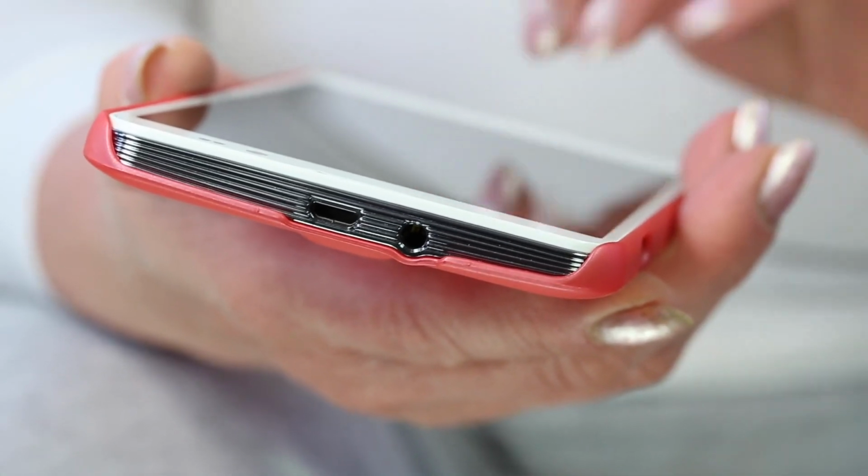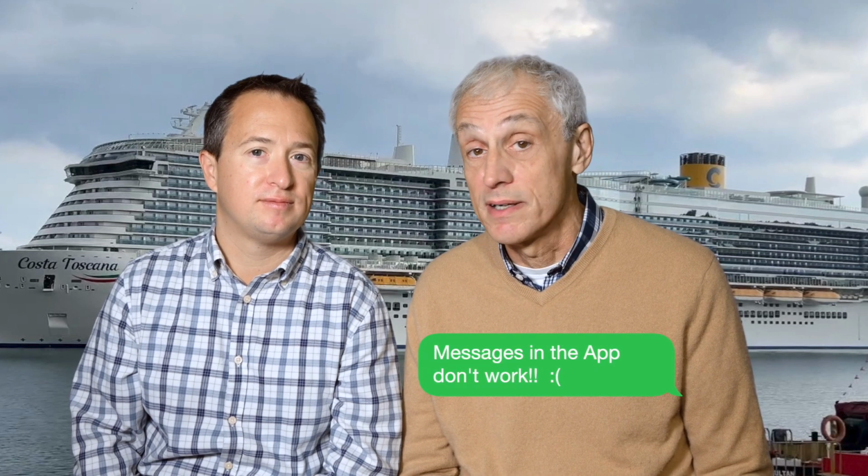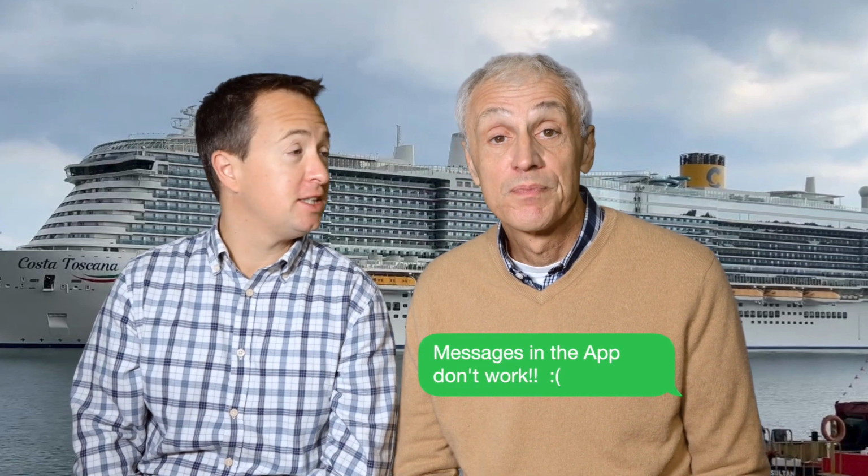Some features require improvement. For example, it sends notifications for shows and excursion times, but not if you send a message to another person using the chat feature. So we just use Messenger on our cell phones. Yeah. And spa treatments, if you booked online, show up in your events. But if you book them directly at the spa, they don't show in the app. Isn't that weird? So if you pre-booked them, they show up. If you booked them there, they don't.